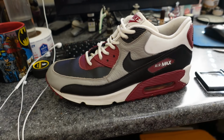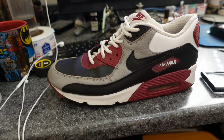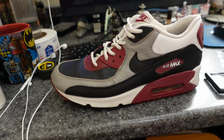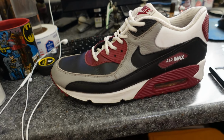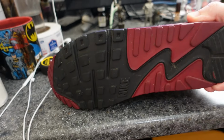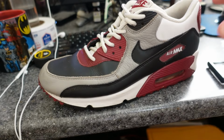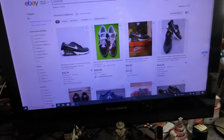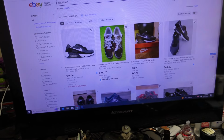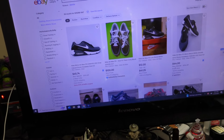So here's a look at these Air Maxes. 325018-047 was the model number. These are from 2011, so they're quite old, but still in great condition. As you can see, they say Air Max on the side there, and they have the bubble and plenty of sole wear left. So we're going to try to find this model and see what they sell for. All right, I think I typed in the wrong model number at first. It's 325018-047. So we pulled them up. Looks like there are 26 currently listed on eBay.